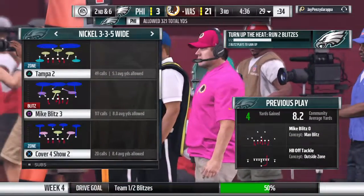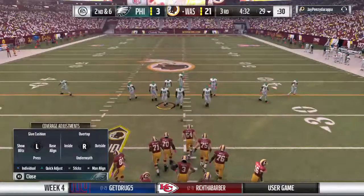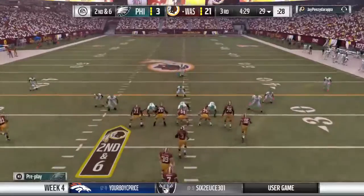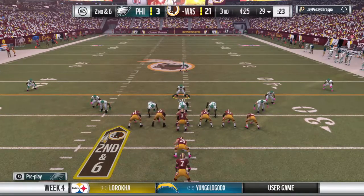Yeah, because the secondary, they really look clueless. And that was amazing because that drive went and went, no adjustments and no big plays by the defense to knock the ball away. They come out here in the eye.